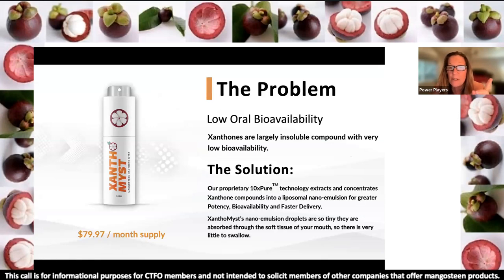But with this 10X Pure technology, they've nano emulsified this mangosteen, these xanthone molecules, to particles so small that it's a mist. You literally twist and mist and get these xanthone molecules absorbed in the soft tissue of the mouth, instantly into the bloodstream. It's absolutely amazing. About $80 for a month's supply, or you can get a 2-pack for about $150, down to $120 if you're on our Smart Ship program, which is like a monthly subscription.